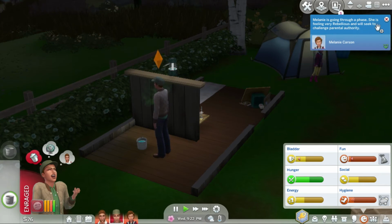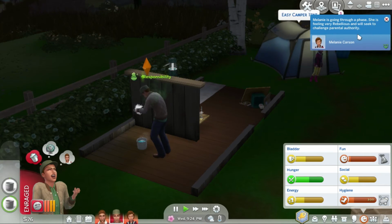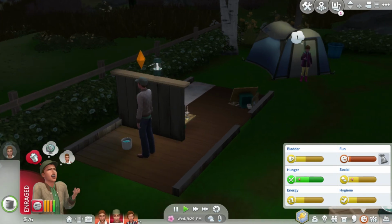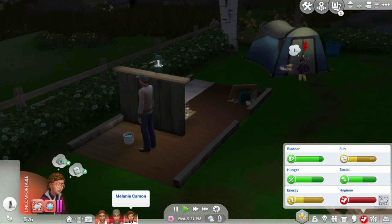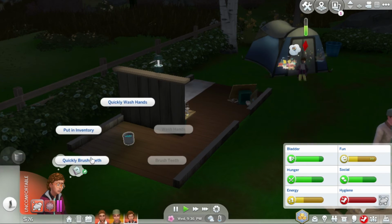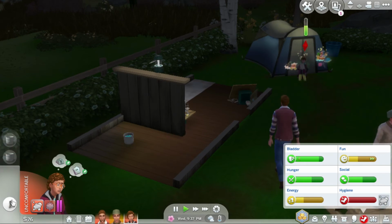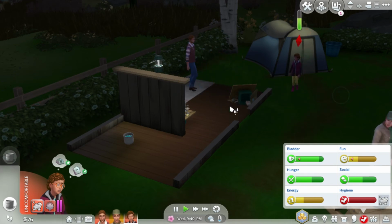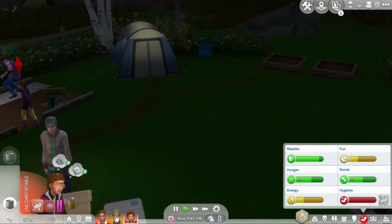Melanie is going through a phase. She is feeling very rebellious and will seek to challenge parental authority. Melanie, you better not test your father. He's already at a point of breaking. So unless it is your homework that you're about to do. Can two persons use this though? Maybe I can get two persons to use it. That would be very good if I could. So I can have her do this. You can stop playing with that and do the other things.